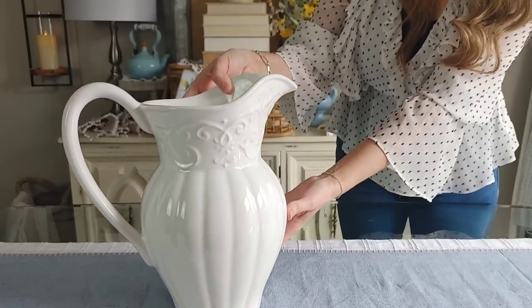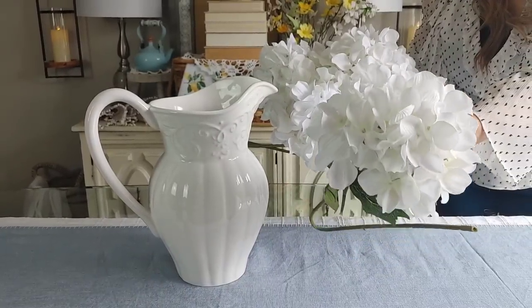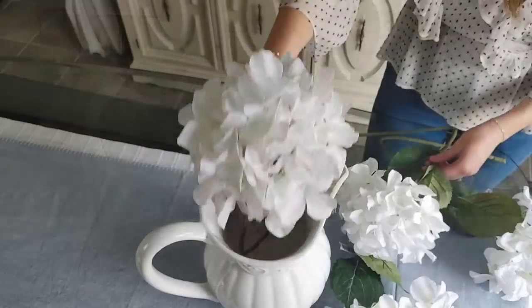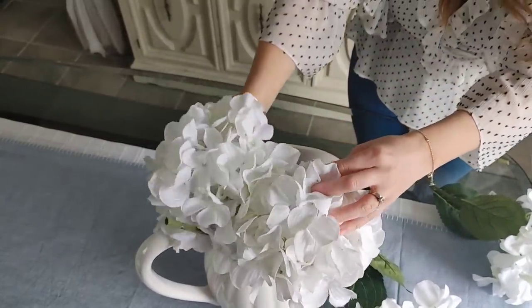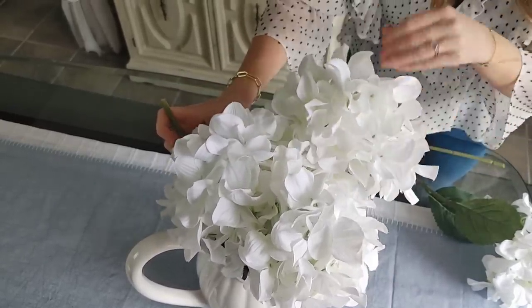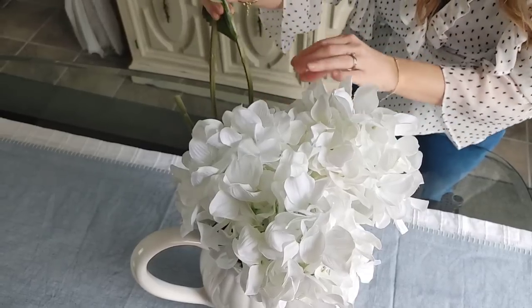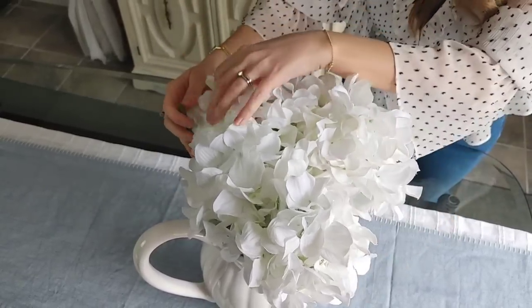And then I have this gorgeous pitcher. Pitchers in white to me just really say summer. And I just bent my floral stems and I'm going to place them right in this pitcher. I never like to trim my floral stems because I move them around from vase to vase and different displays. And I feel like when you bend them, it does add some more stability. So I'm just tucking these in and I love that bright pop of white.